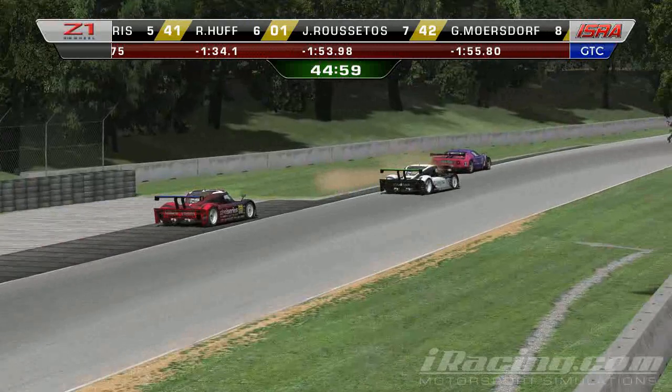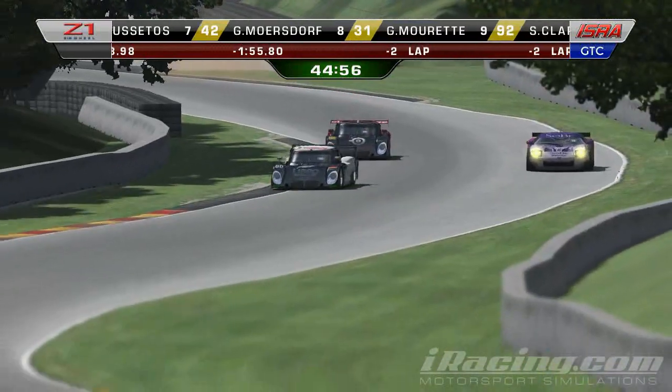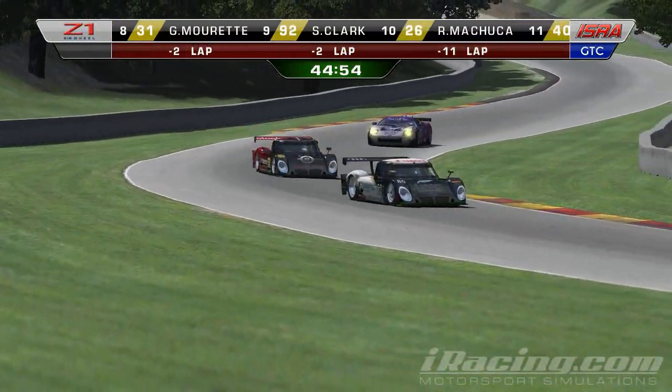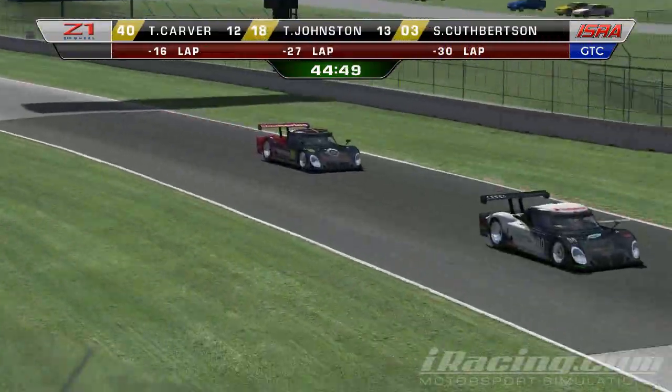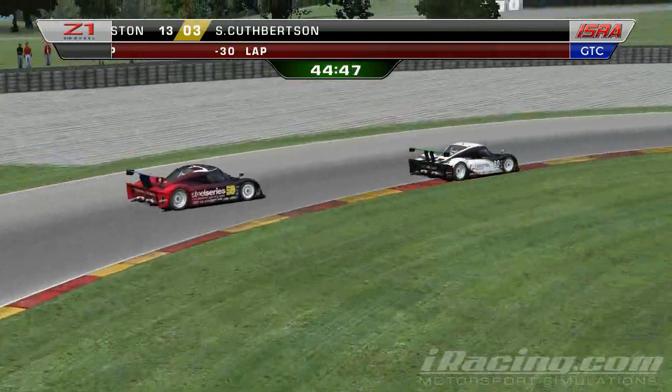It looks like he went off by quite a distance, but it might have been a very small lockup, but a pronounced lockup, and that's what happens. It'll send you off the track. So it'll be all right 95% of the time, but every so often that'll happen.